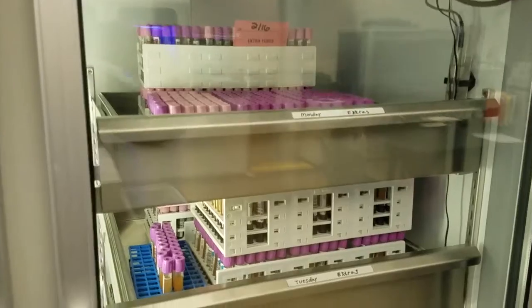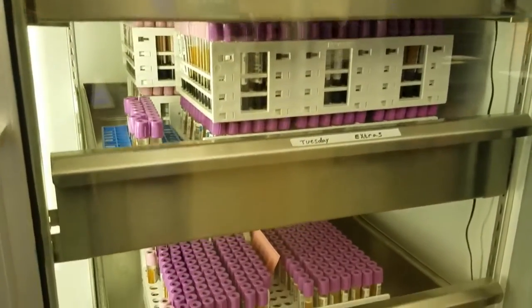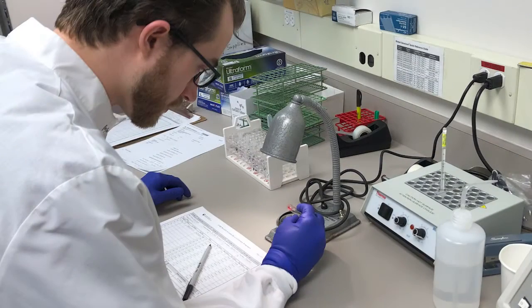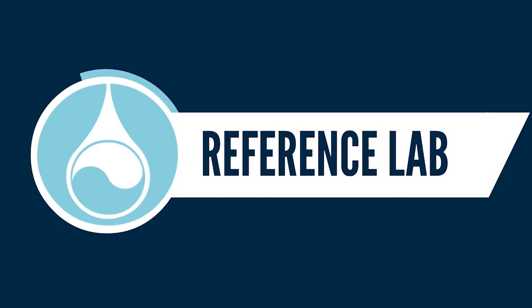You want to make sure that you're a person who has a lot of attention to detail and can really make sure that they're documenting the correct times, the correct lot numbers, and then making sure that you're accountable for all of your work.